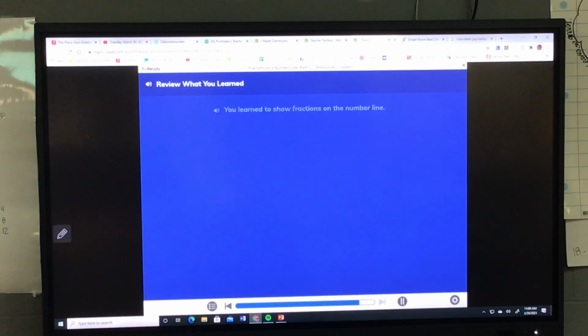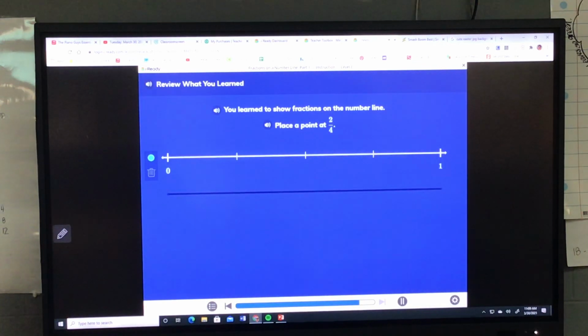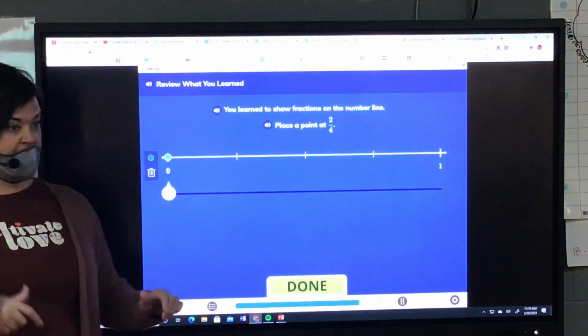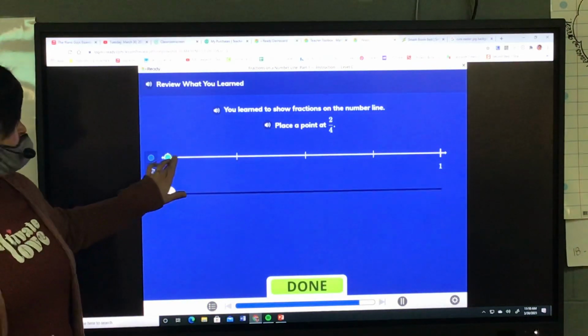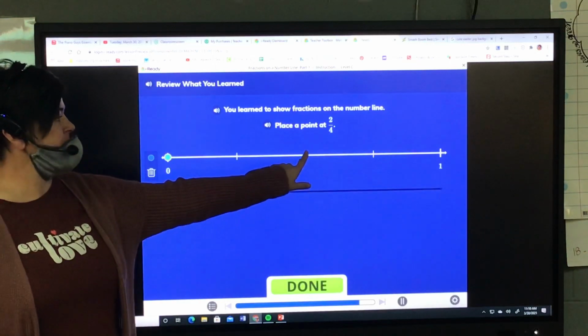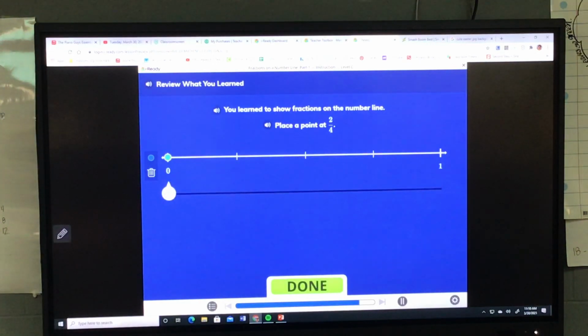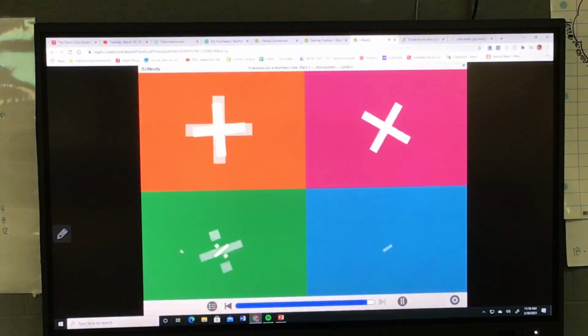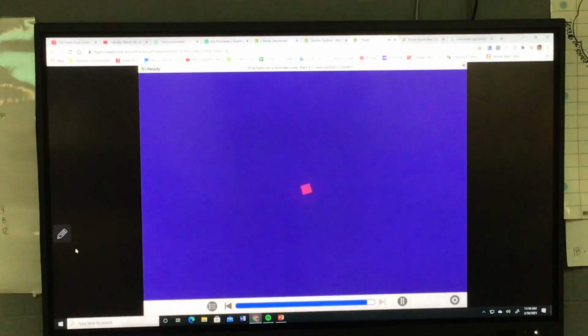Okay, let's review what you learned today. You're going to show fractions on the number line. Place a point at 2/4. So if we have our point, right now it's on what? 0/4, right? What would this point be? 1/4? 2/4. So you're telling me it needs to stop there? Yeah. Okay. Let's label the point 2/4. Okay, now it must be done.